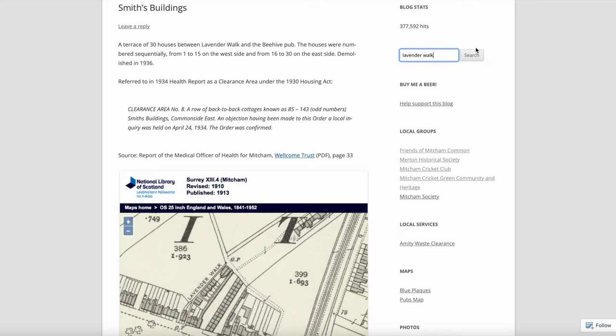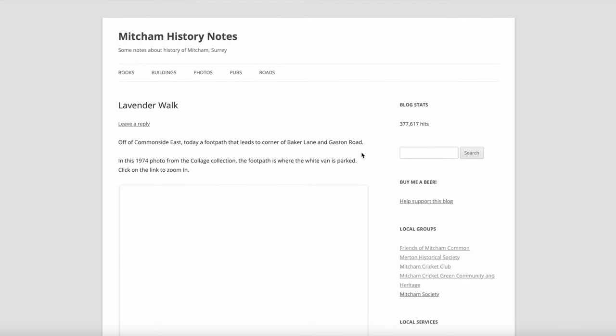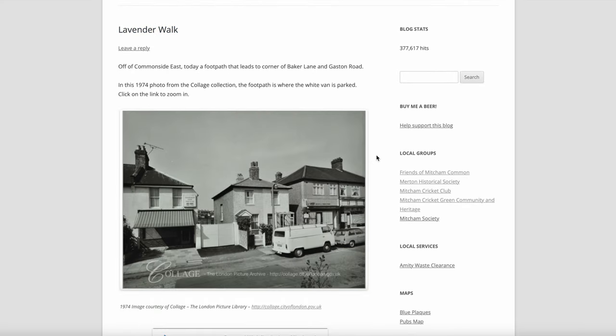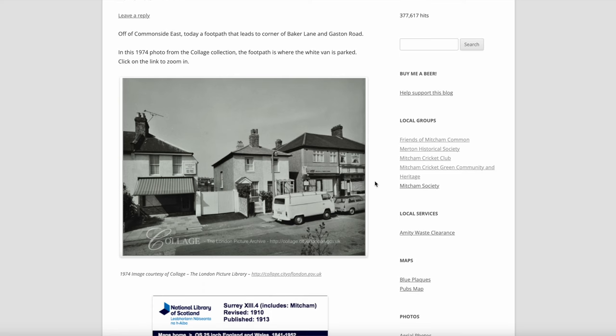Lavender Walk. Not the Lambeth Walk, the Lavender Walk. Off Commonside East, at least the corner of Baker Lane and Gaston Road, yes. It's a 1934 photograph from the London Picture Archive, which shows the footpath, and there was a sweet shop next to it. Oh, I remember that, when I used to go to the Common and come down this footpath and go across into the Three Kings Piece.